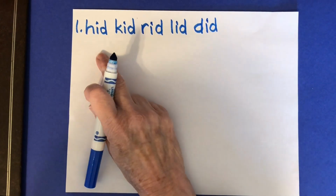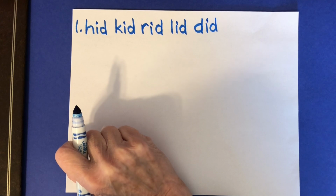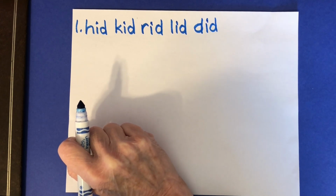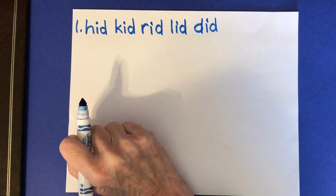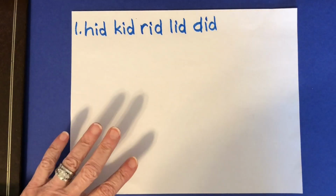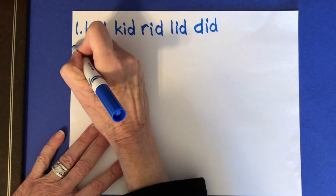In this word line, can you find the word that starts with hairy hound dog? Hairy hound dog, hairy hound dog. Do that with me. Hairy hound dog, hairy hound dog. Which word starts with that sound? You're right, it's this first one, hid. Good job. Let's go to the second word line.